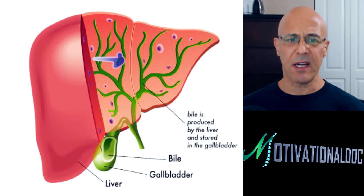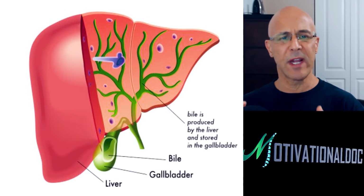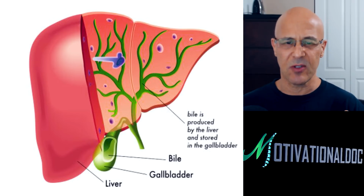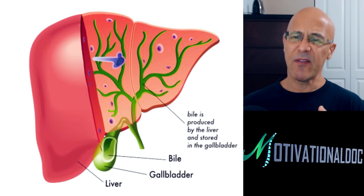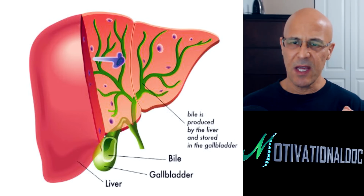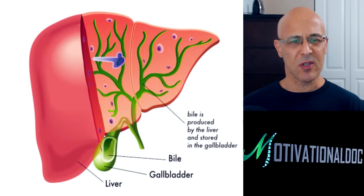Let's give you a little insight on the liver. The liver is the largest glandular organ of the body, performs multiple critical functions. It helps keep our body pure. This is what filtrates the toxins. This is what gets rid of the harmful substances, not only from the medications, but from what we breathe in, the pollutants, the foods, the additives, the toxins that come into our system.